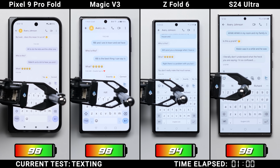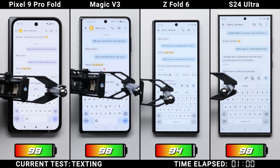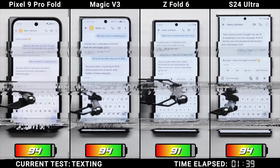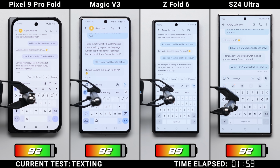Of course, that's probably going to change here in the messaging test, since this time the screens are on, where that smaller cover screen on the Galaxy Fold will probably help make up for its smaller battery. And 60 minutes into it, yeah, it performs identically to the other three, with all four phones actually dropping by the same 6 percentage points.